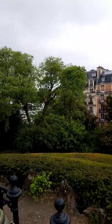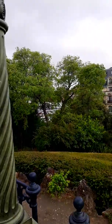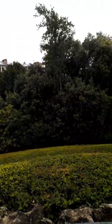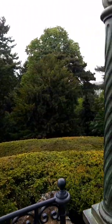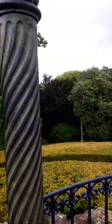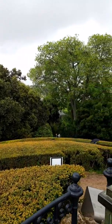So here we have the Mosquée de Paris. This gives you a panoramic view of trees, but also the Jardin des Plantes. And we'll get a better view of the Gloriette when I actually come down from it.